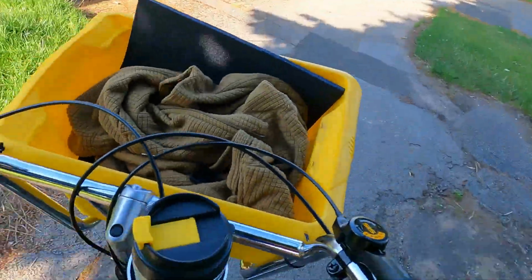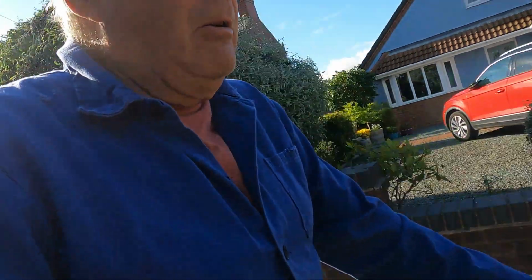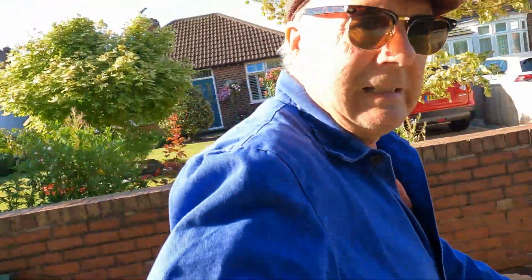I did think I'd feel flex in the middle. I think it'd be such a long loop frame with no other integral support. Sorry about the sun. It's a gorgeous day though.